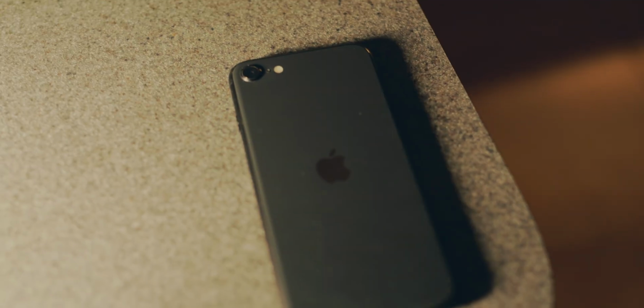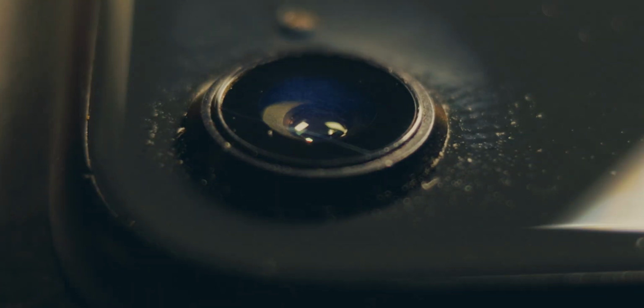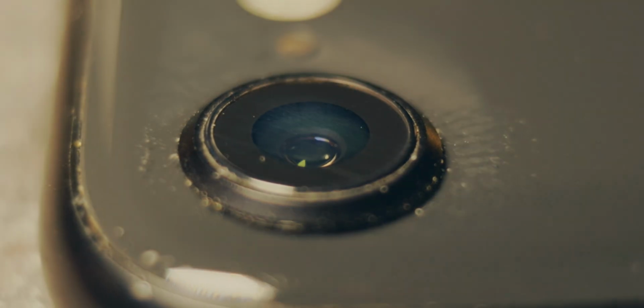So I feel like most people might even still buy the SE today, even though the design is about 10 years old, kind of. The 16e is definitely a very innovative phone, but I feel like it makes the lineup way more confusing. Let's get into the video.